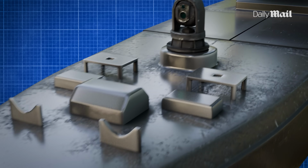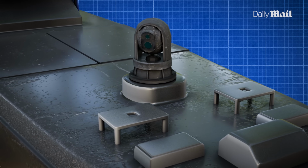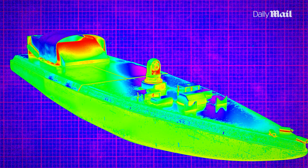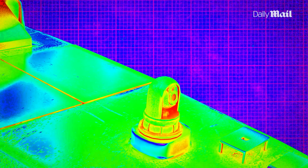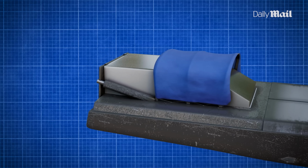Just behind that is an FLIR camera. This can spin side to side, tilt up and down, and allows the drone's controller to guide the vessel to its target. The camera has thermal imaging, which allows the controller to see at night when most of the missions take place. And it is gyroscopically stabilized, meaning the video doesn't jump up and down every time the drone hits a wave.